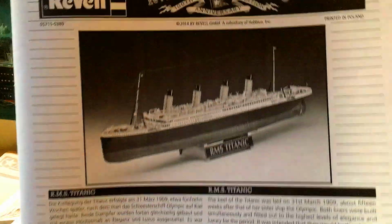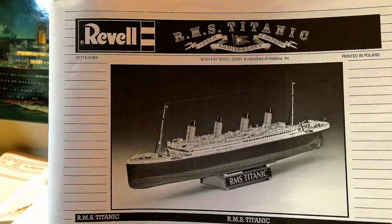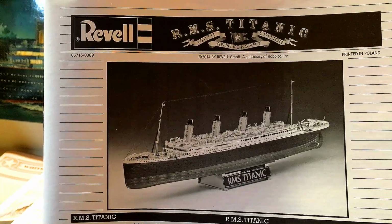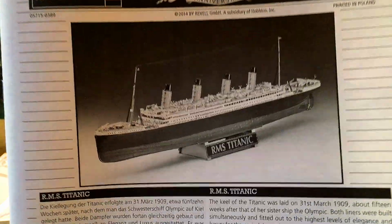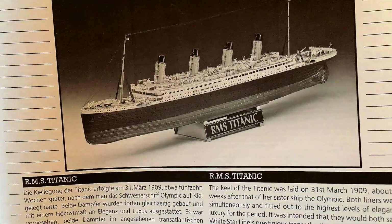But this video was for the R.M.S. Titanic, the 100th anniversary edition. The 1/400 scale plastic model kit, R.M.S. Titanic, that came with paint, glue, and the paintbrush.